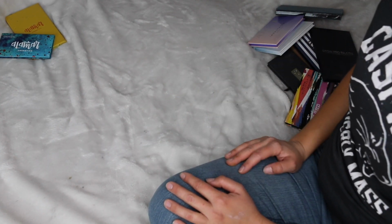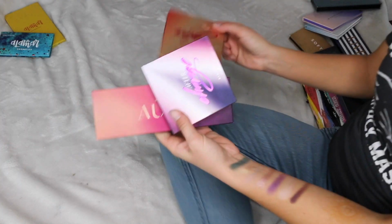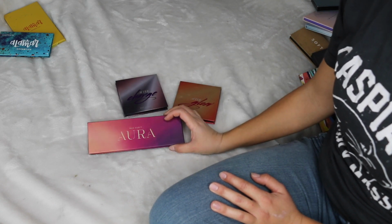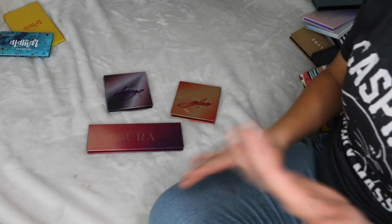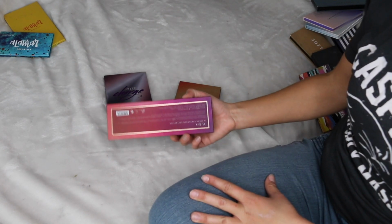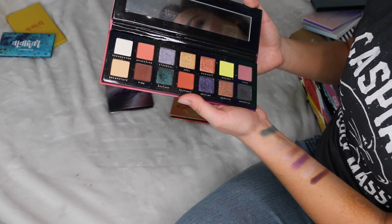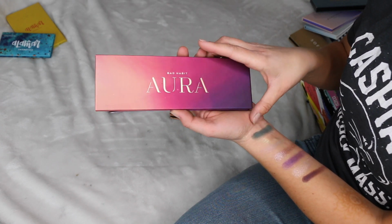I'm surprised I did actually declutter 2 Anastasia palettes. Okay, we've got some Bad Habit palettes. Bad Habit, I think, has turned into the brand called Alter Ego, but they used to be known as Bad Habit, and they're essentially still the same idea. They kind of do dupe palettes. This one I think I'm going to declutter. I just don't use it. I just don't pick it up very often. This is the Bad Habit Aura palette.